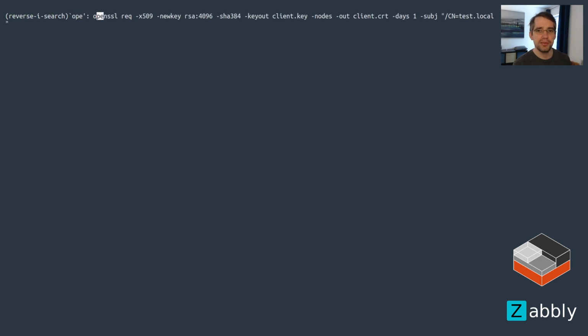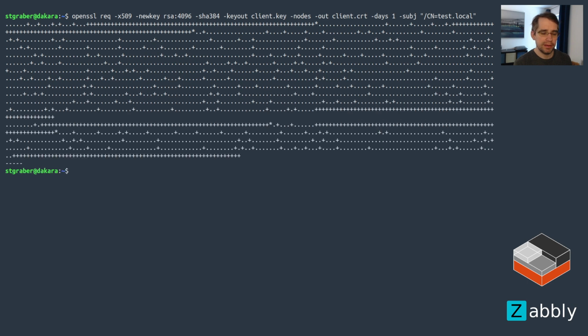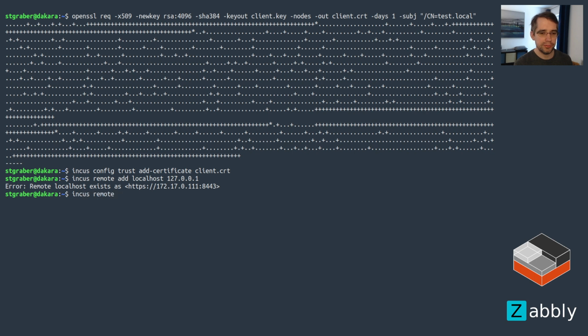So if I generate a new certificate, there we go. And then I trust that certificate. So add certificate, client cert. Okay, and then I try to add my local system. I already have a localhost remote.